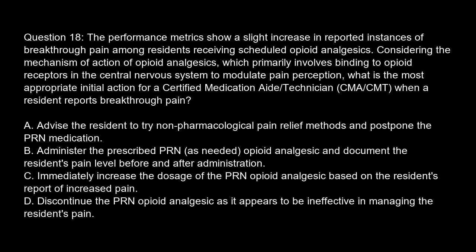Question 18. The performance metrics show a slight increase in reported instances of breakthrough pain among residents receiving scheduled opioid analgesics. Considering the mechanism of action of opioid analgesics, which primarily involves binding to opioid receptors in the central nervous system to modulate pain perception, what is the most appropriate initial action for a certified medication aide/technician, CMA/CMT, when a resident reports breakthrough pain? Option A.